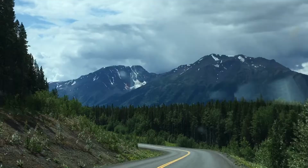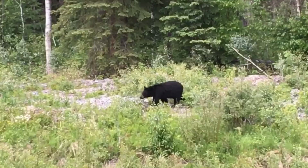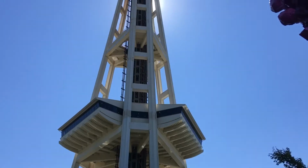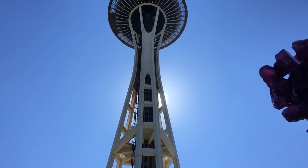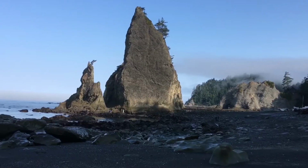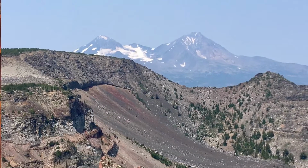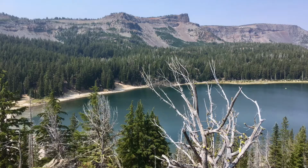Our return trip took us back to Tok and back into Canada to Whitehorse, where we took the Cassiar Highway south. We returned back into the U.S. into Bellingham, Washington for a stop in Seattle. Our next stop was Olympic National Park, then down to the coast of Oregon. We worked our way to Bend to attend a wedding of some wonderful friends on August the 11th.